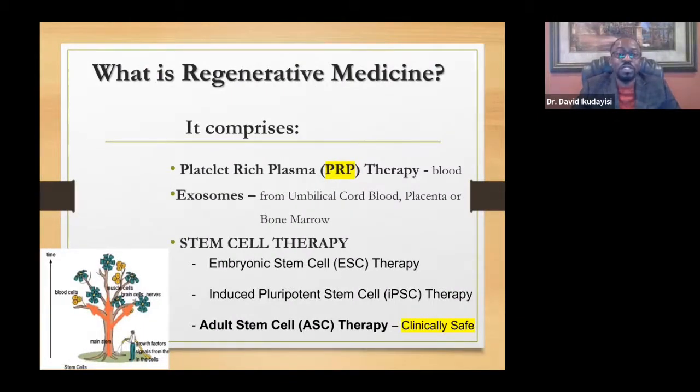And regenerative medicine comprises platelet-rich plasma, which I'm going to be referring to as PRP, and that is when you use your own blood. There's also exosomes. These are tiny particles. We get it from umbilical cord, placenta, or bone marrow. And of course, the popular part of it is the stem cell therapy. The stem cell therapy is divided into three sections: embryonic, induced pluripotent, and adult stem cell therapy.